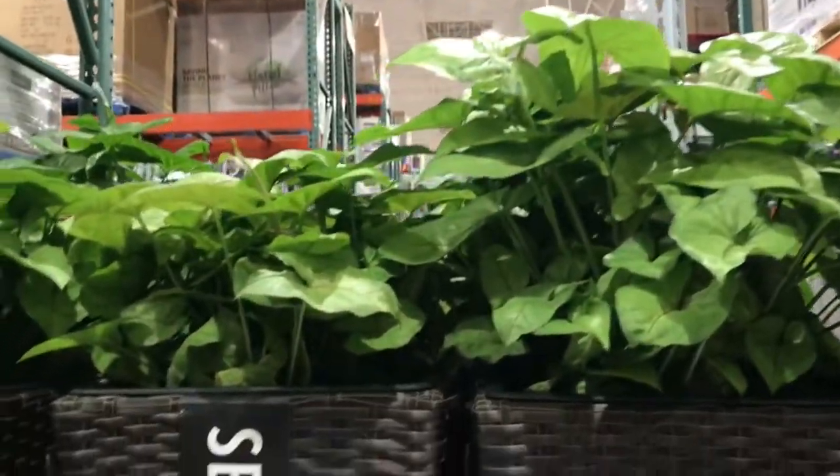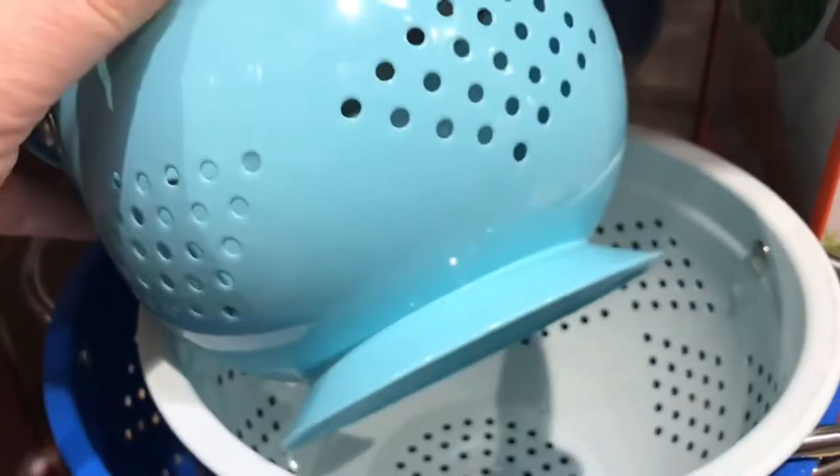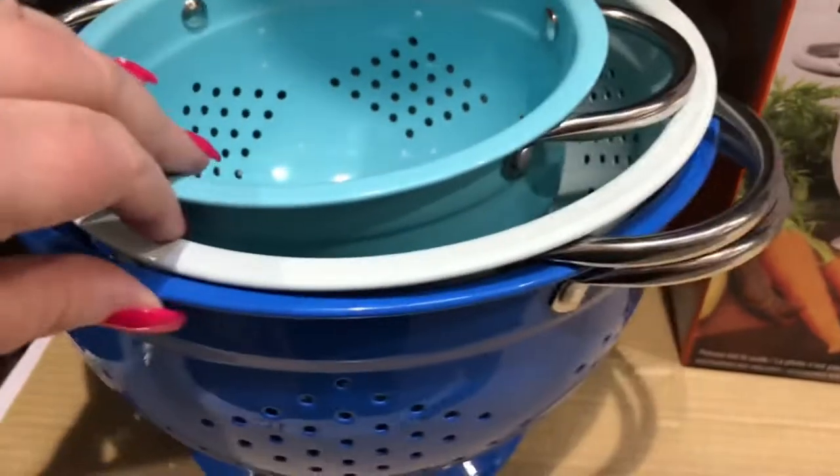Here they have some soap watering plants. It must be the container that they're in. This is really cute. You get three colanders for $17.99. Aren't those cute? Isn't that a pretty teal color?